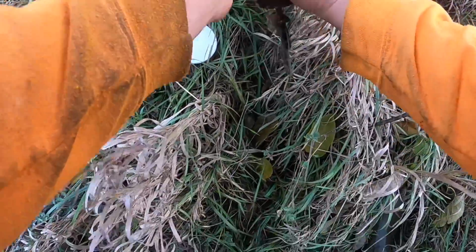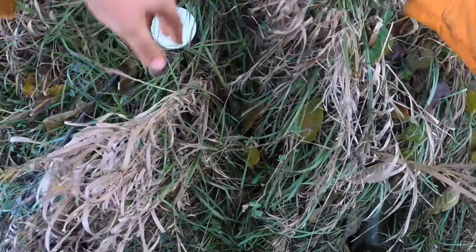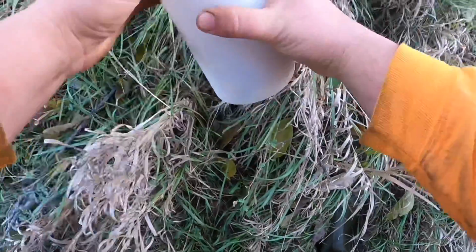You know, things change since when you put these traps in the ground if you pre-stake, so you really got to watch it. Pay attention to what you're doing and keep moving forward.